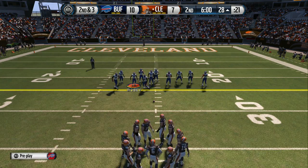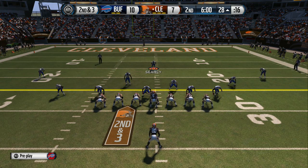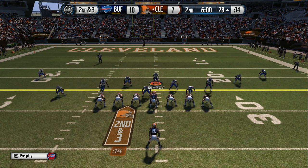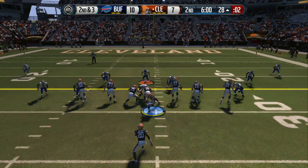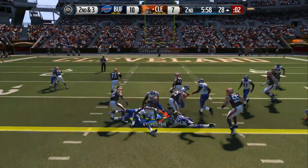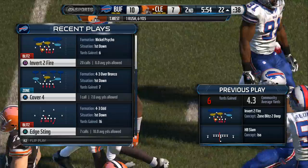Second down and three following that nice run. Brian Hoyer will take it from the center. Two tight ends on the field here. Trying to beat the play clock. Handoff, trying to plow ahead. And he's tackled, but not until he picked up the first down.